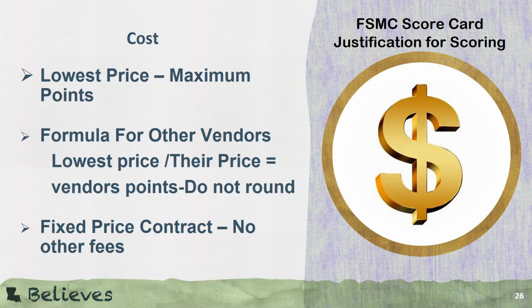To determine the scoring for cost, you utilize a formula. The FSMC that has the lowest cost receives the maximum number of points. To calculate the points for every other FSMC, you divide the lowest price by their price and then multiply by the maximum number of points without rounding.